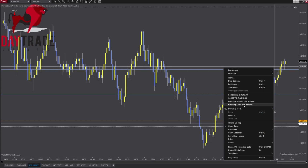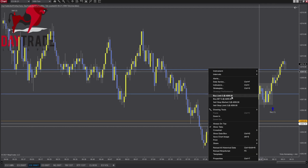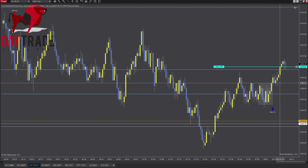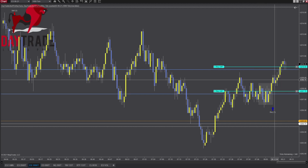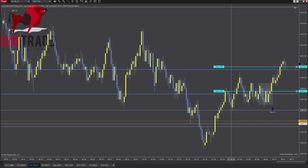So here we go. Let's do this. We'll do a buy limit and we'll just move it up to 10. And then if it comes down here, I'm going to buy 2 more. And then what I would want to do is get out of this at break even. And then my risk is really going to be down below right here.